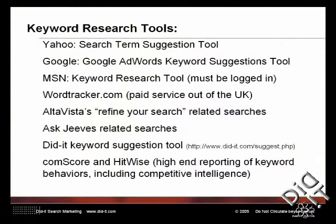There are some tools you can use online. The first few of these are free. Google and Yahoo have keyword tools. Word Tracker is a paid service. They're based out of the UK. In Alta Vista, they still have a little refine your search button, which actually shows you related searches. Same thing in Ask Jeeves. We've got a keyword suggestion tool.